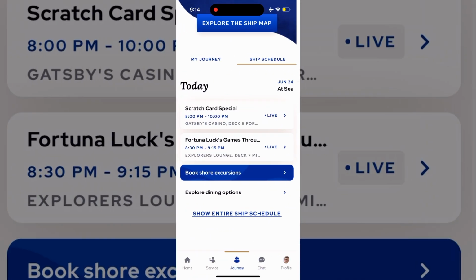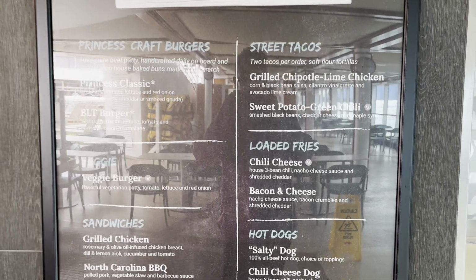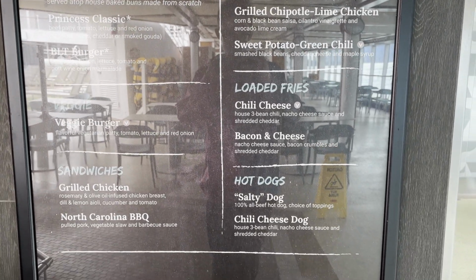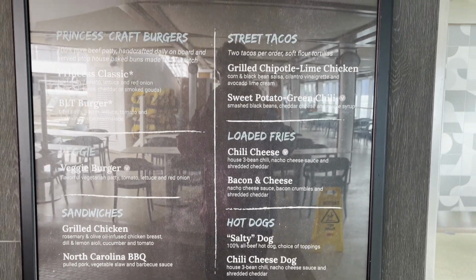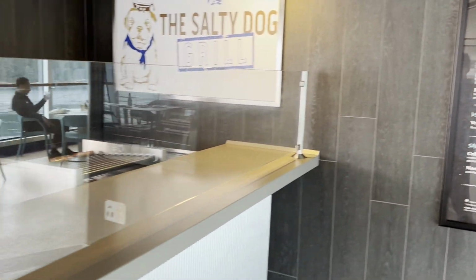So of course, with cruises, most of your food is going to be included in the cost. So in addition to the buffet that you would have access to for breakfast, lunch, and dinner, there are also restaurants out on the pool deck. This is one of them, the Salty Dog Grill, that you could go up and get burgers, hot dogs, those kinds of things while you are out enjoying the pool deck.